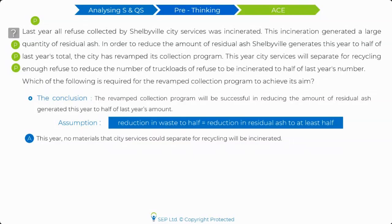So even if you have not been able to pre-think, or if you have not been able to identify the logical gap, you can clearly compare the answer choice to the scope of conclusion defined by you earlier and see that it does not fall within that scope. So Parini says no, Seema says no. Great to know from you guys. All right. So let's proceed further with analyzing this choice.